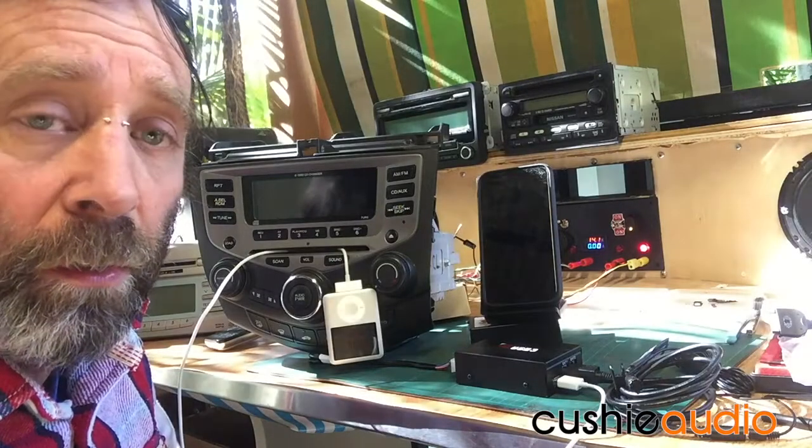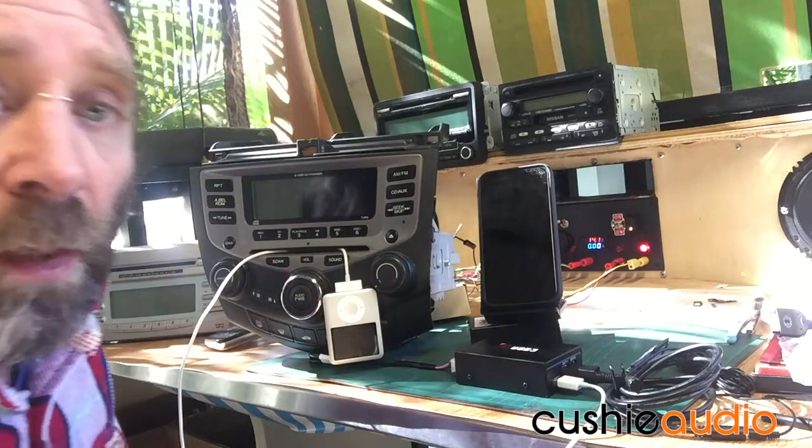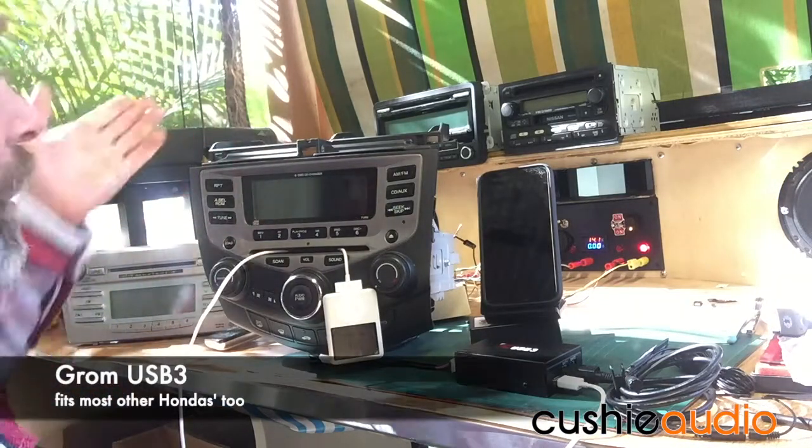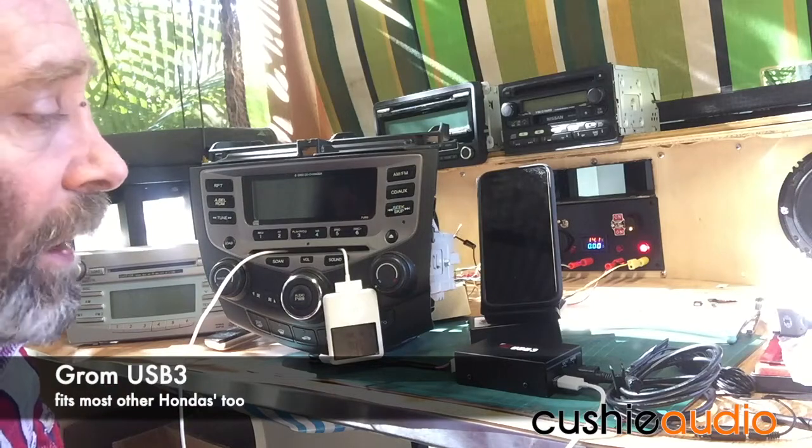Get asked about Honda Accord Euro units all the time. So, went out and found one, because that's what I do, in case you hadn't noticed. Alright, today we're going to have a bit of a play.